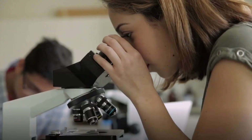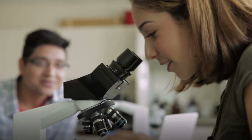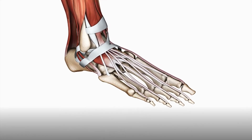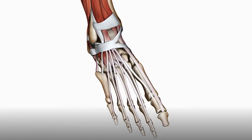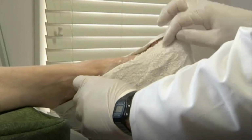Podiatrists must complete at least 3 years of undergraduate training in basic sciences, and most have a bachelor's degree. Next, they must complete 4 years of podiatry school. They are then required to complete a 3-year residency program and must be licensed.